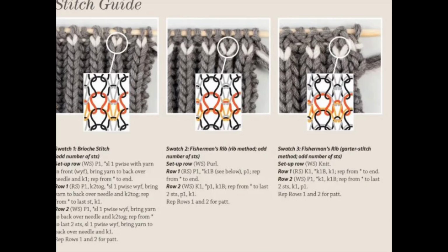Now, in her 2009 book, Nancy Marchant said that Dutch knitters had one word to describe both the fisherman's rib and the brioche stitch, and they called it patensteek. So that was the word Dutch knitters used for both of those things because they do look almost identical. In these swatches, the first swatch is an example of Nancy Marchant's brioche. Swatches 2 and 3 are two different ways of working the fisherman's rib. Very, very similar, but not identical.